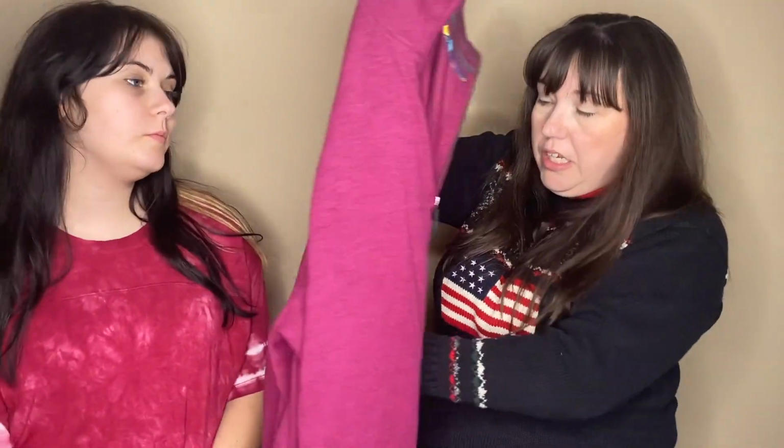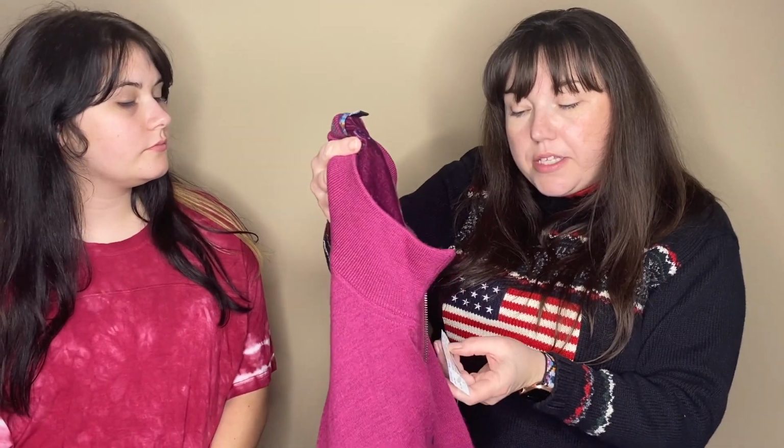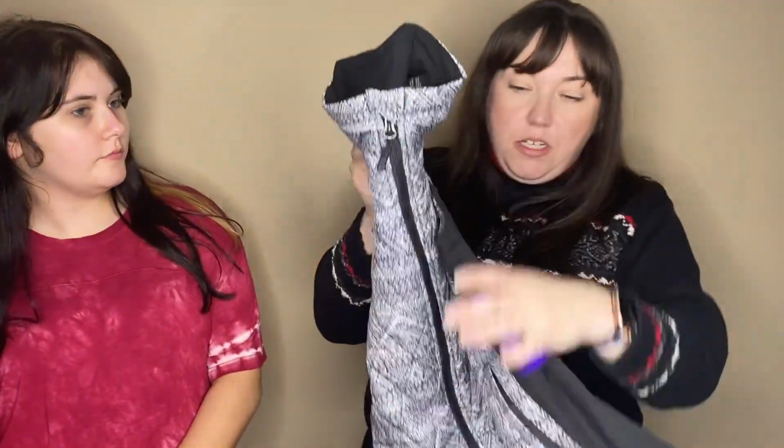But I paid only, let's see what I paid. It was 50% off of the last known price, and it was $5, so I paid $2.50 for it, so I didn't mind. And then this Marmot vest, quilted vest.